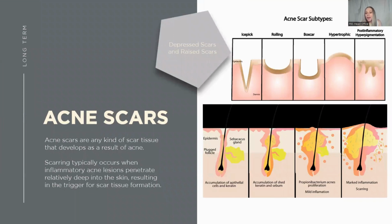So not only picking can lead to even more breakouts, but it also means that we have a higher likelihood of forming scarring. Now, acne scars are any type of scar tissue that develops as a result of acne. Scarring typically occurs when inflammatory acne lesions penetrate relatively deep into the skin, and they result in the trigger of scar tissue formation. Now, there are a number of different types of acne scars that we can come across in our clinics as well. Now, the first one we have here is our ice pick scar.